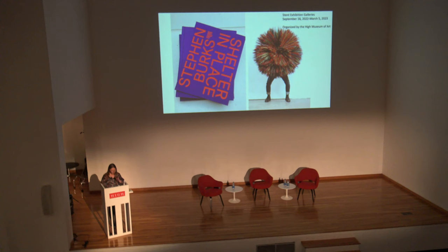So the High's presentation of Stephen Burks' Shelter in Place is the first solo exhibition since his 2011 project at the Studio Museum in Harlem. This exhibition highlights around 80 objects designed between 2007 and 2022. It is a combination of craft-based objects and industrial design projects designed by Stephen, in addition to a commission series called Shelter in Place, which is also the title of the exhibition.